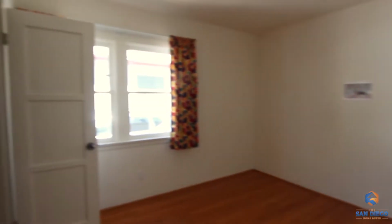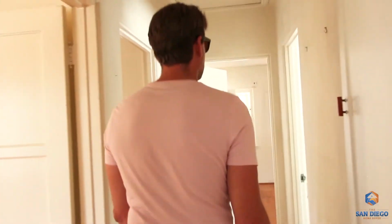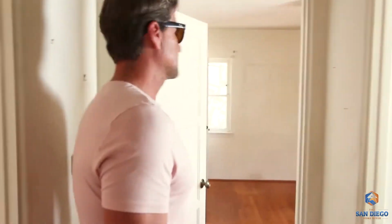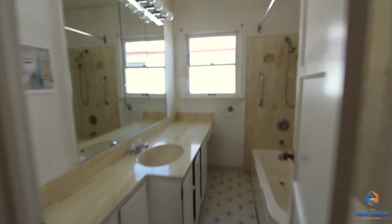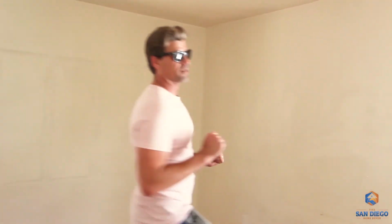Alright, bedroom one. Pretty standard. Just give it a facelift. You'll notice no popcorn ceiling in this house, so pretty straightforward work. New flooring throughout. Now this is where the tricky design portion comes in. We're going to close this up and this will become our master bath. Bedroom and bath with an ensuite.